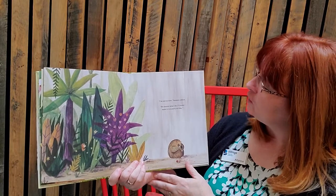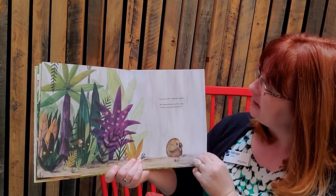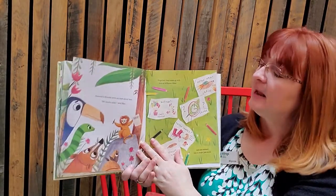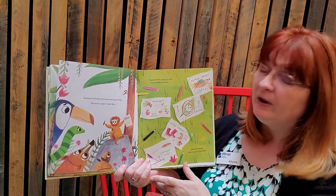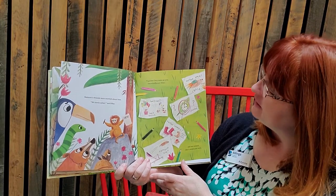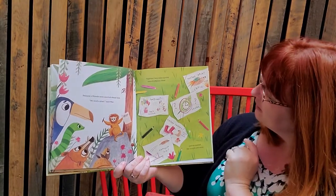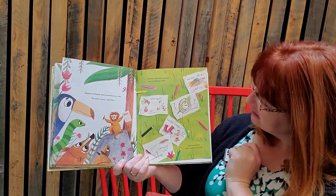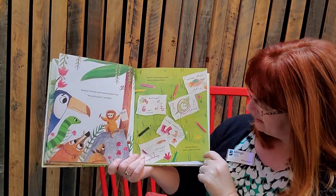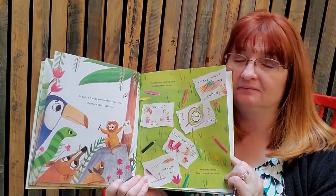"I'm just so slow," Samson sobbed. "No matter what I do, I'll never make it to the party on time." Samson's friends were worried about him. "We need a plan," said Mac. Together they came up with lots of different ideas, like a rocket pack, a balloon, changing the time of the invite, roller skates, even catapulting him. And one seemed like it just might work. Which one would you pick?